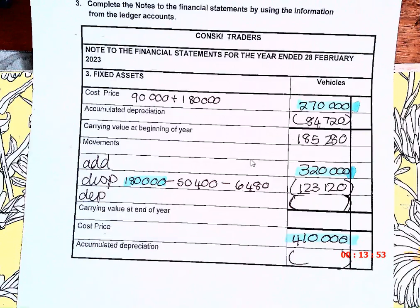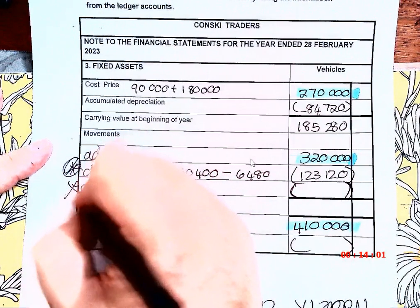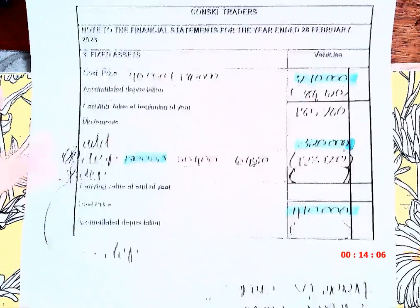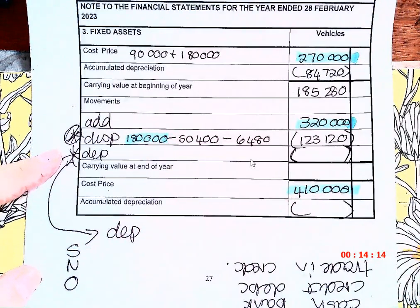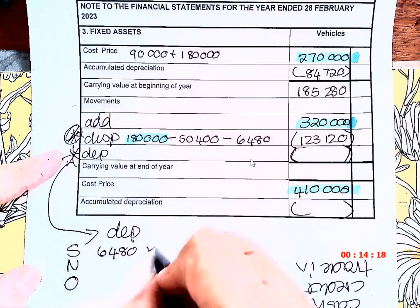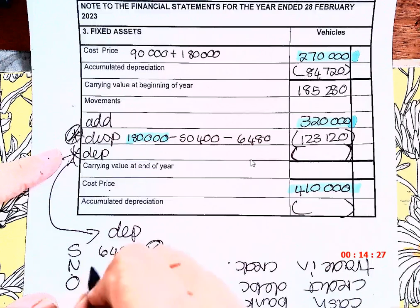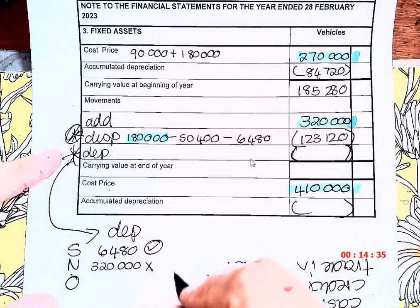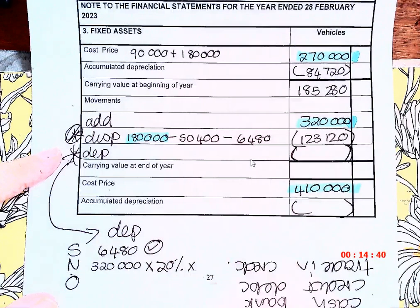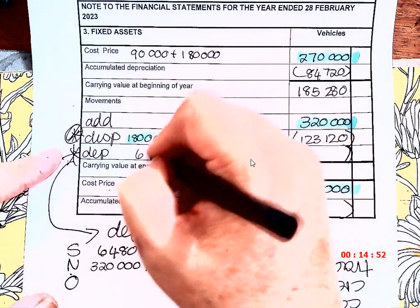Okay, usually the more complicated part is working out this depreciation. Okay, so with this depreciation, please guys get into the habit of saying to me, depreciation here. Then you show me your calculations on the paper itself. You say you got the sold, the new, and the old. So the sold one, you're going to take that pro rata, the 6480. It's already there, and by showing it, you'll get a mark. Okay. The new one is most now easy. I take the 320. I know it's diminishing balance, but because it's new, I work on the cost. So I say 20%, for how many months? I bought it 1st June. So it's June, July, August, September, October, November, December, January, February, 9 months. So that gives me how much?